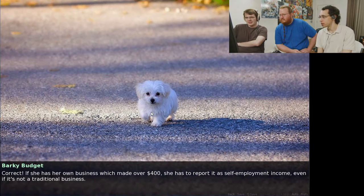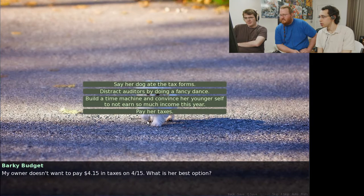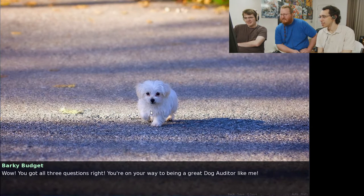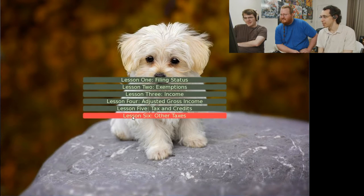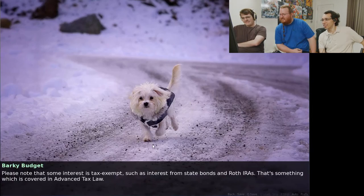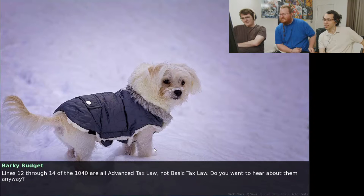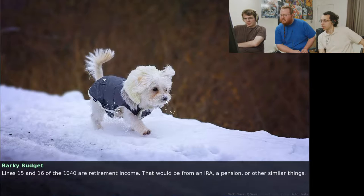I wonder how old this game is. Good job. Alright, so yeah, we have to complete all of these. Do we? Because I think that was the goodbye message there. Right? Well, it actually says at the end that 12 through 14 of the 1040 are all advanced tax law, not basic law. What do you know?